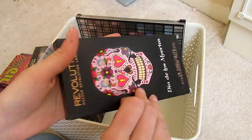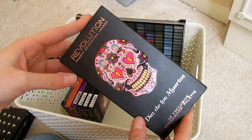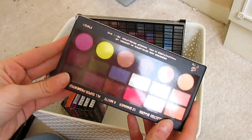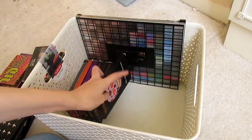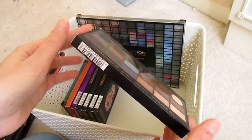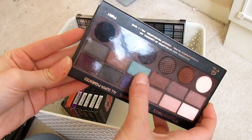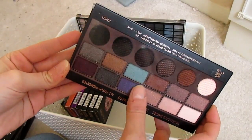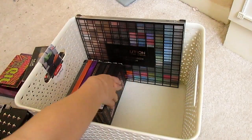This one, I'm not too sure if I have used this one or not. I can't actually remember. This is their Dia de los Muertos palette. Again, some really nice bright colours in this one. I really need to use that one more often. And then I have the Welcome to the Pleasure Dome palette. Some nice neutral shades in that one. A really nice bright bluish green. Nice dark blue. Again, I'm going to have to use that one a lot more often, I think.